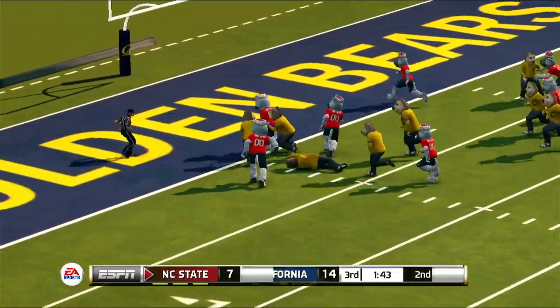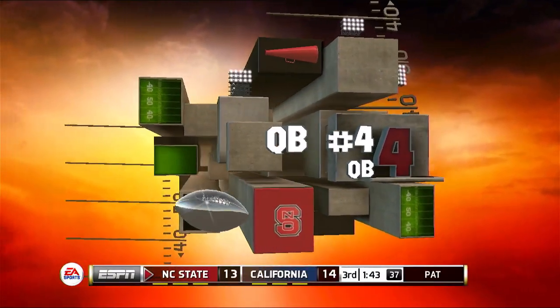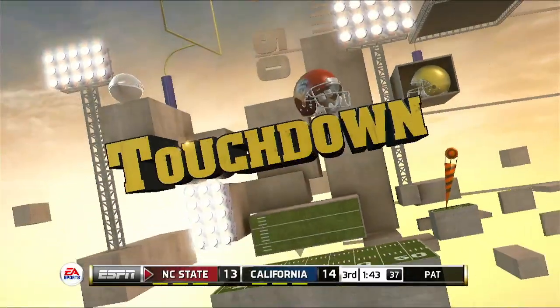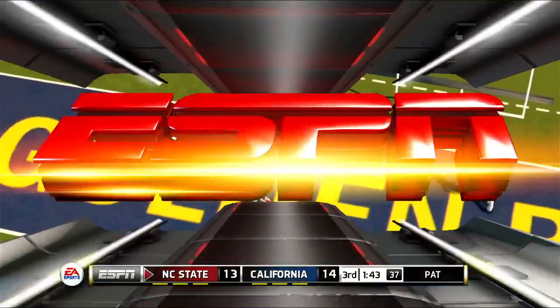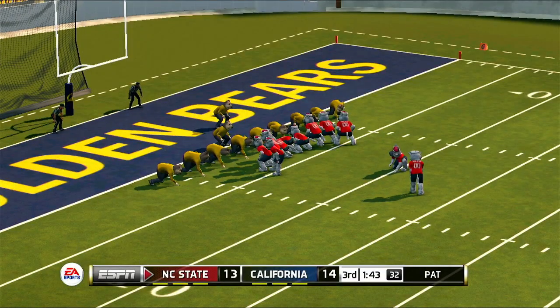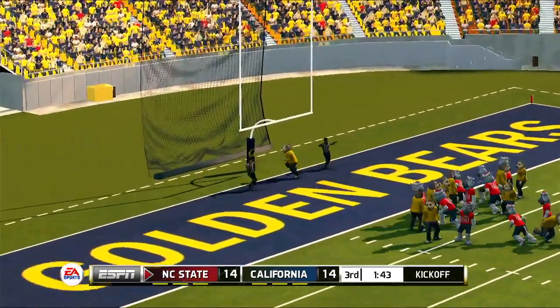Inside the 10. Touchdown, NC State. Spectacular run by the quarterback. That is such a weapon for your offense. When you have a quarterback who can do things like that, coach probably loves drawing up plays for this guy. Here's the PAT to tie this thing up. And he converts the extra point.